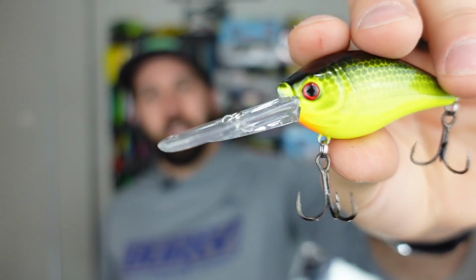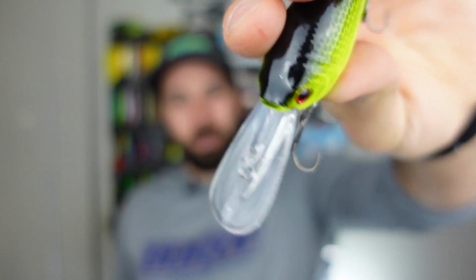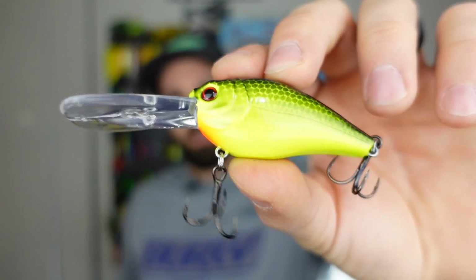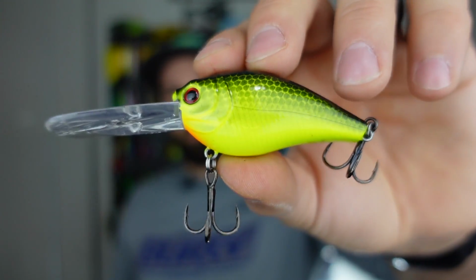This is not 4 to 8 foot diving. This is an 8 to 12 for sure, but they marked it as 4 to 8 on the box, so side note, kind of funny that they did it that way. Love the color. I got another one that's like a dark bluegill sunfishy kind of pattern to it. Love that. Love throwing it as well.